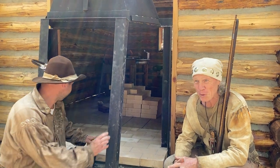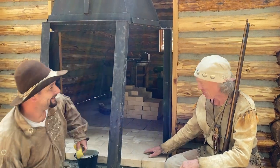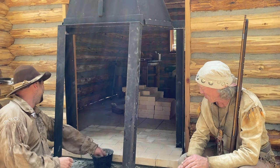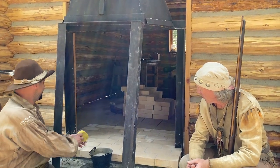Good to know. Yep. Seeing as we got to cut all the firewood, that's good to know. You make this bad boy as efficient as you can. Yeah, that's what we're doing. Because we do have to cut and split a lot of wood. Well, it's coming along. It's looking really nice.